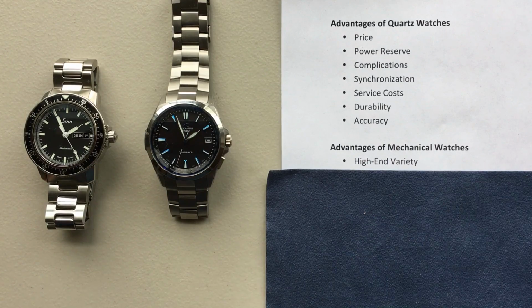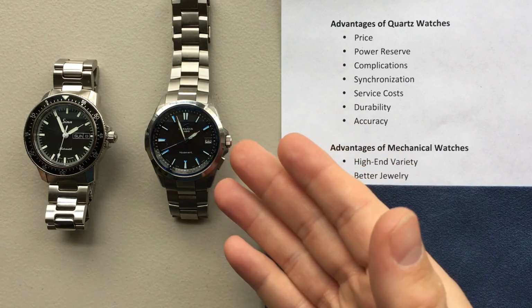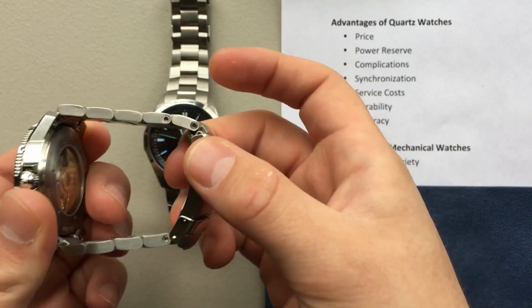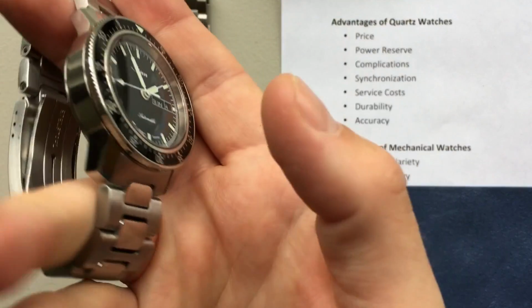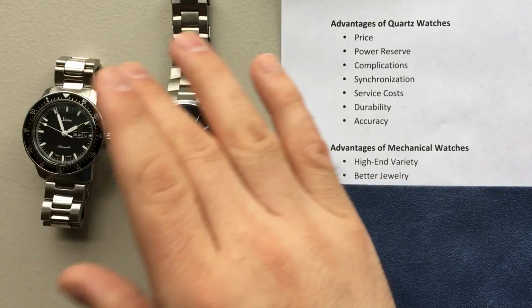Another issue along those lines is that mechanical watches are really better jewelry, in that people don't tend to make high-end Quartz watch movements and put them in really beautifully designed cases. Yasin here is just, the bracelet is spectacular. The design of it is very nice. Everything, the fit and finish, is just great. It's nicely done, it's nicely made. There's just a whole lot of nice here.